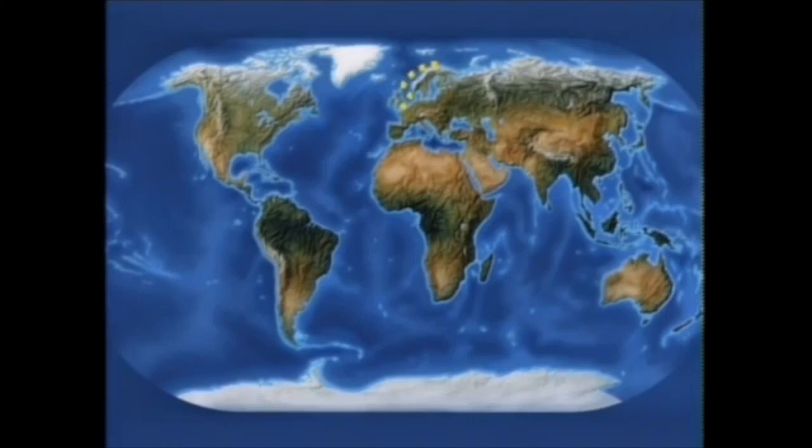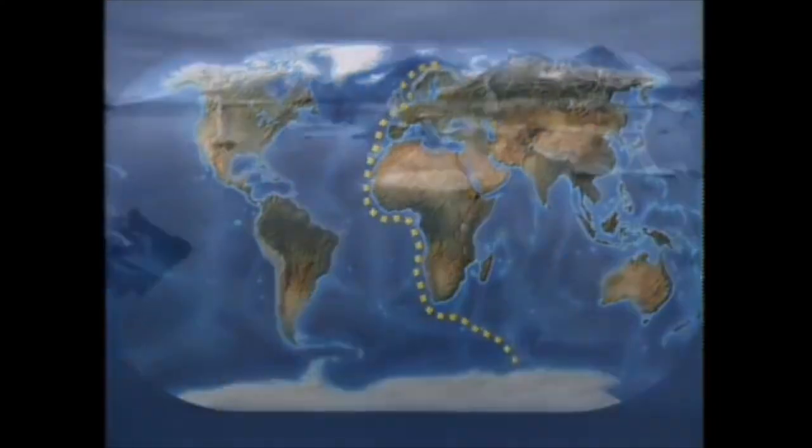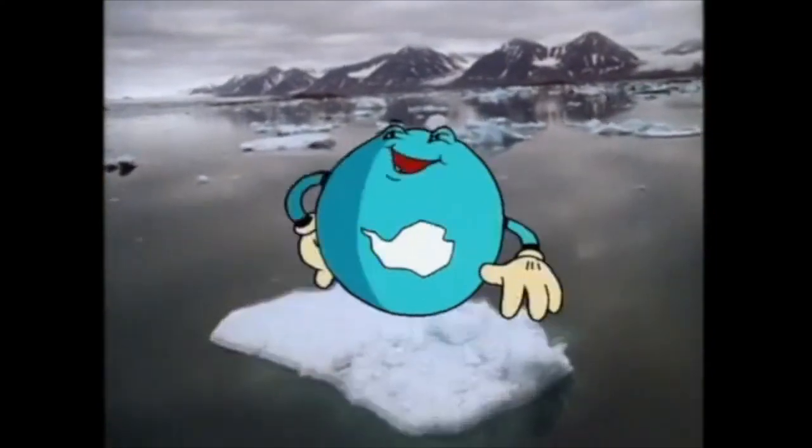Tough crowd. Through the wonders of animation, we are making the 3-month trip in just a few seconds. Hello down there. We're coming in for a landing. Ha ha! Here, around the South Pole, is the continent of Antarctica.